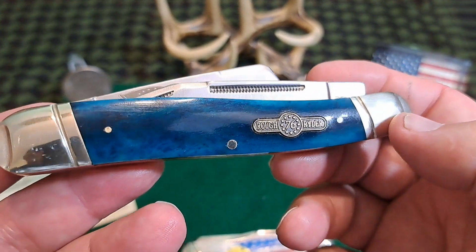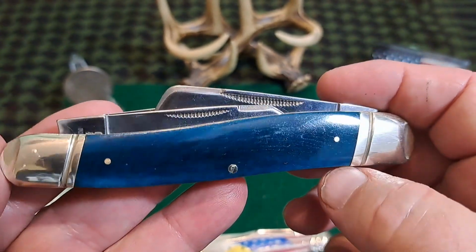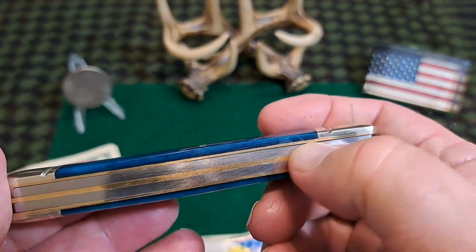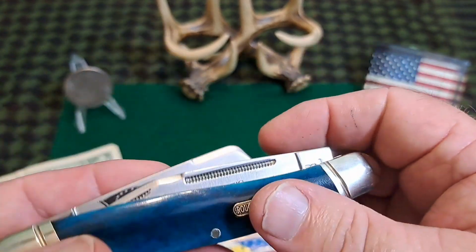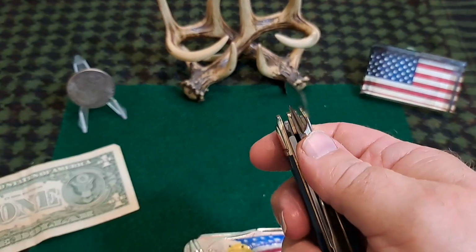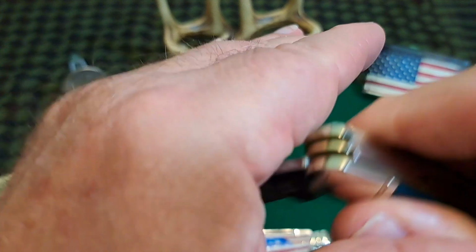What do you guys think? That's pretty nice. I like it. And it's consistent from side to side. I really like that when the scales are consistent. Really doesn't look bad. You definitely can tell the gap there. I don't really care. Like I said, I'm not going to be winning any prizes with this knife or anything. And everything works. Ugh, man, I could barely pop that in. That thing is a beast.